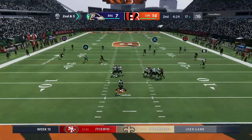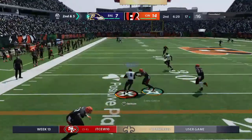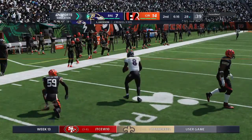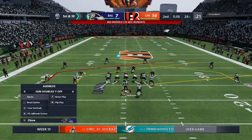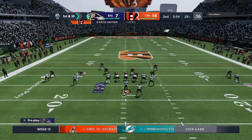From the 17, Jackson steps away to his left. He's going to take off with it. And he works it across the 25 before being tackled. Lamar Jackson, such a threat with those legs, able to improvise and get the first. And a Raven first down.